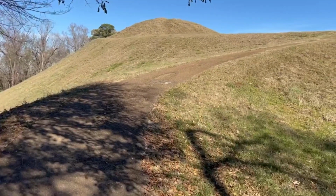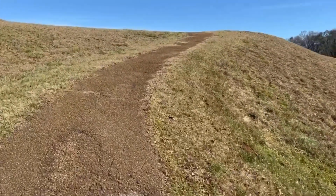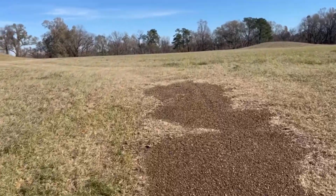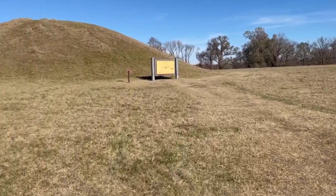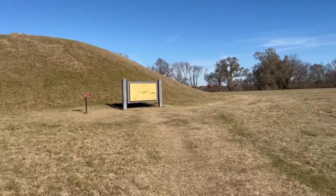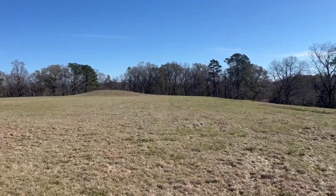Here we are at Emerald Mound on the Natchez Trace Parkway. You see a really large mound that we have to walk up. I guess it's neat. Okay, so apparently this is the second largest mound in the U.S.